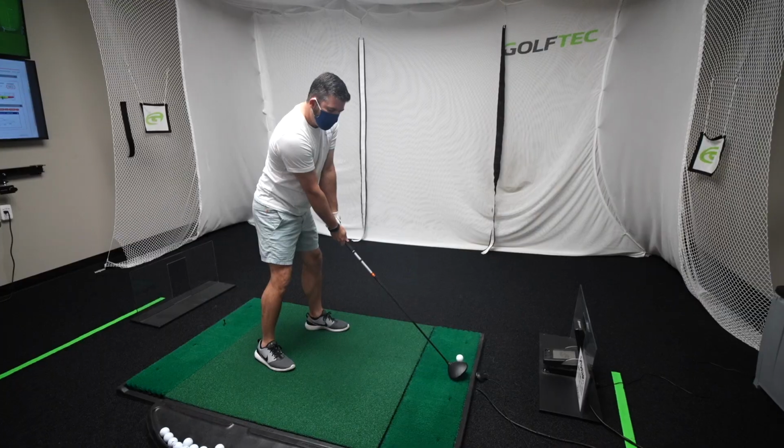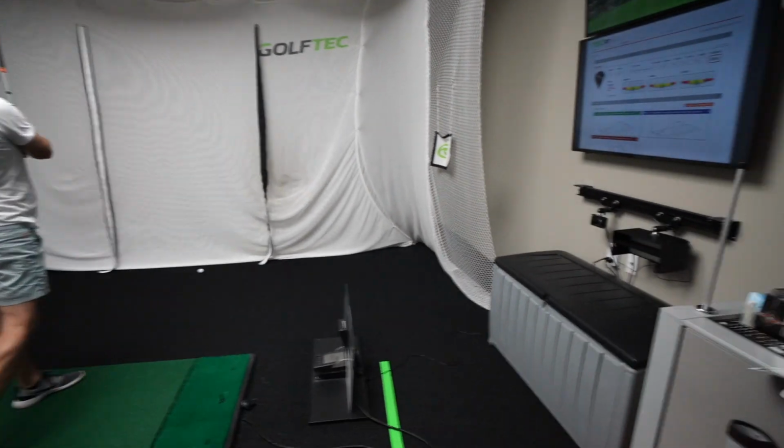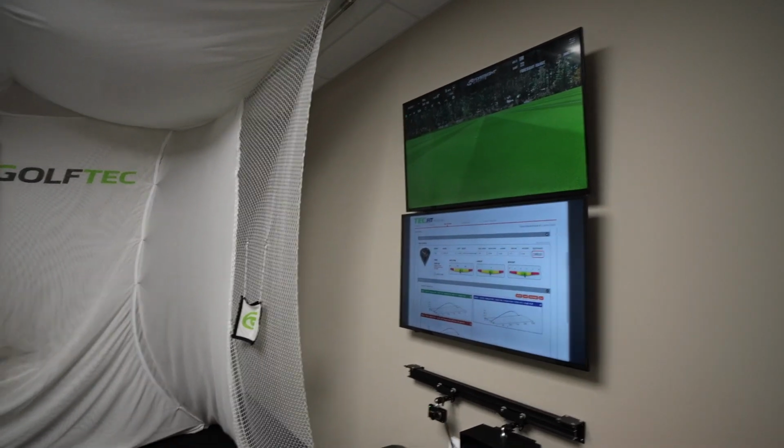Yeah, look at that. See how that took some of the curve off? Yeah, sure did. And then look at that face tape. A little high and toey.